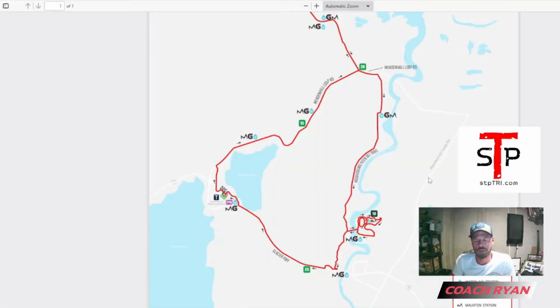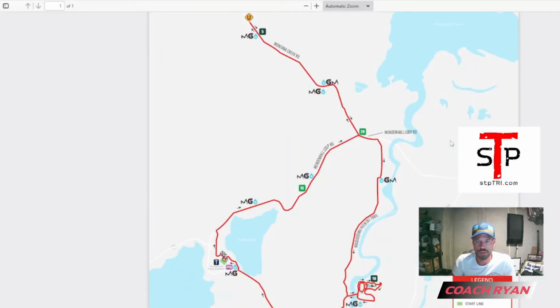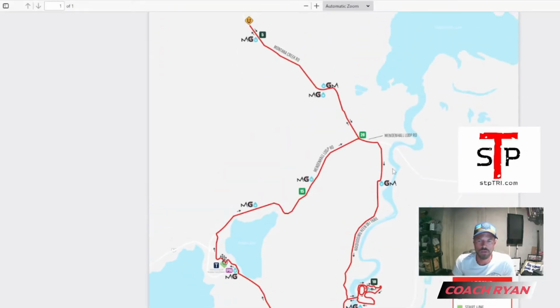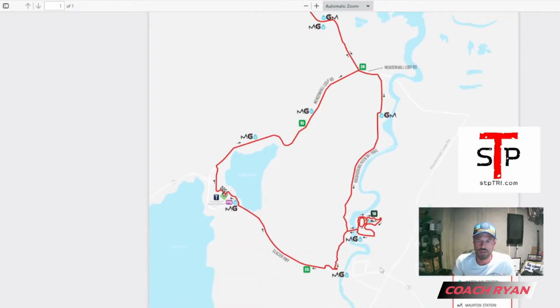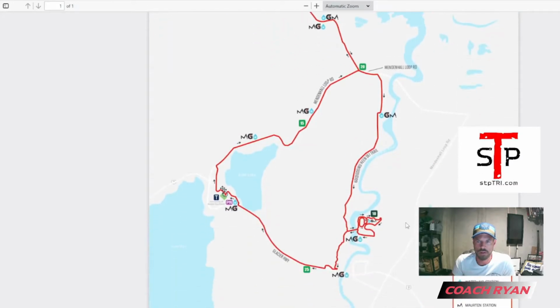So jumping into the run course, let me check it out. It is a two-loop course, so keep that in mind. When you go out there, you will hit this course two times. As you can see, this is a little hodgepodge. You've got transition here, so you run out, you're running north, come out to a U-turn, run all the way down, and then you're running on this trail system.